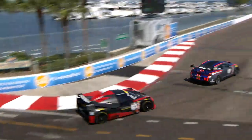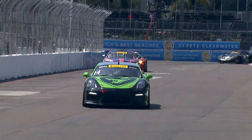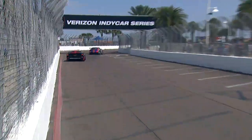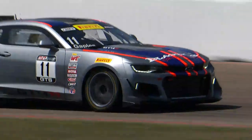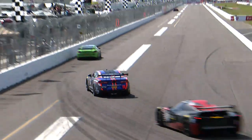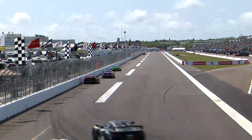Tell you, in the front grille of those two Camaros, they've got some very, very shiny paint on the grills, and as they transition through corners and the sun starts glinting off, it almost looks like they have a light sequence flashing in there. That's very cool. You can see it right there. It is. Yeah. Beautiful. Great looking car.